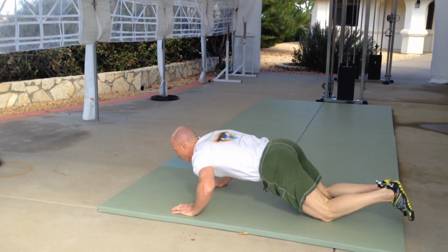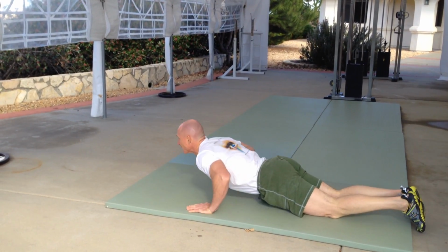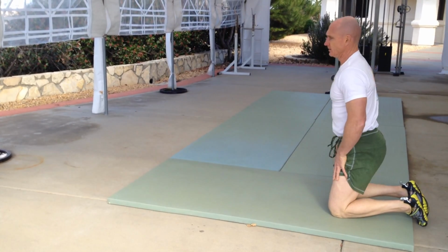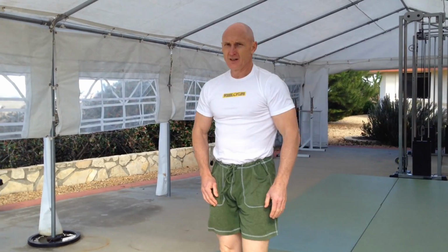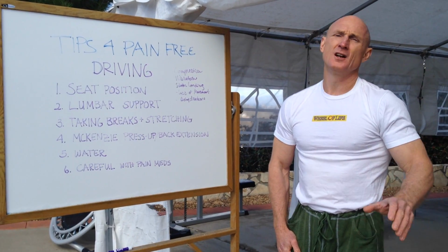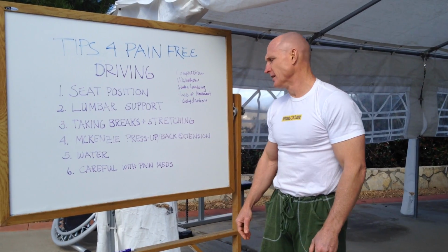When you go to get up, don't be aggressive. Bring yourself up into a 4-point position. Keep your spine neutral. Stand up. Go from there. Now, if you look in my book, How to Eat, Move, and Be Healthy, there's all sorts of core tests and very functional tests you can do as a support to improving your condition.